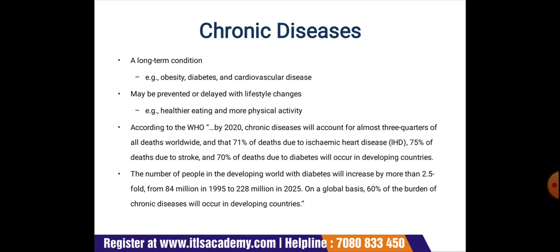So, the right diet can help fight conditions and illnesses like heart disease, diabetes, osteoporosis, cancer, obesity, and many others affected by these chronic diseases. They may be prevented or delayed with lifestyle changes. For example, healthier eating and more physical activity can prevent and reduce the chances of getting ill. A risk factor is a condition or behavior associated with an elevated frequency of a disease, but not proved to be causal. Leading risk factors for chronic diseases include, as I told, obesity, cigarette smoking, high blood pressure, high blood cholesterol, physical inactivity, and a diet high in saturated fats and low in vegetables, fruit, and whole grains.